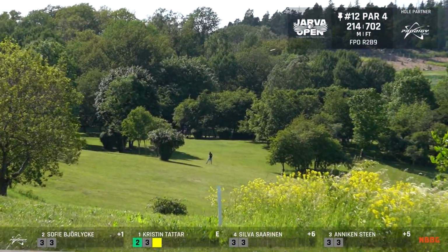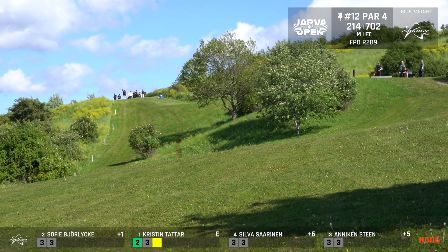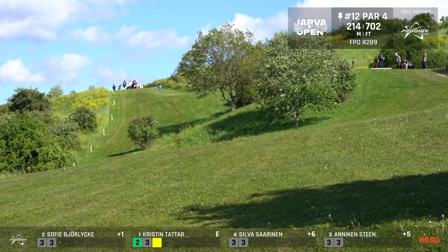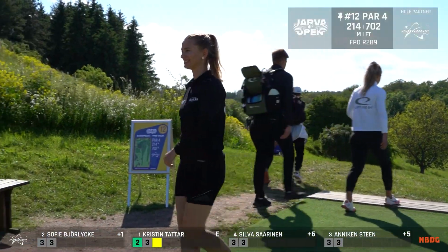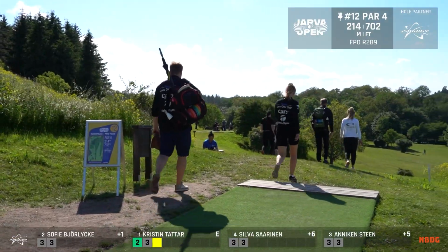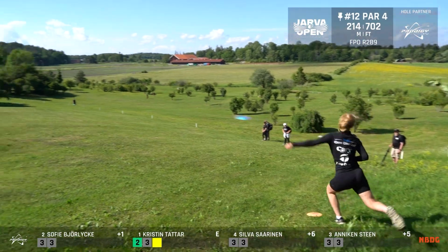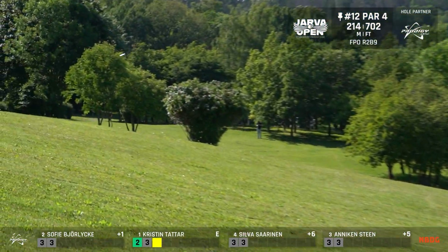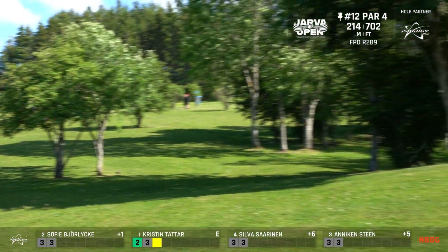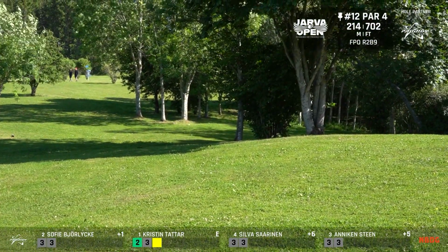Absolutely. And Anniken throwing a forehand. We haven't seen a lot of those out of her. Not off the tee, at least. Yeah. She's been pretty crafty on those approaches, but I believe she's just playing it safe. I mean, she does not want to throw that lefty backhand into that wind. And that's a little flipped over.